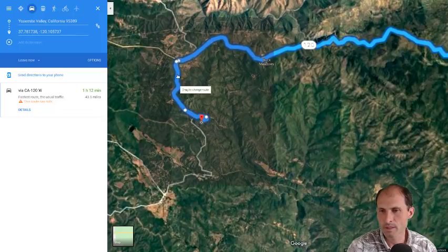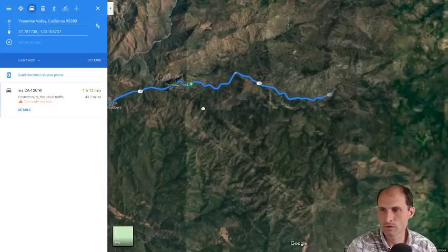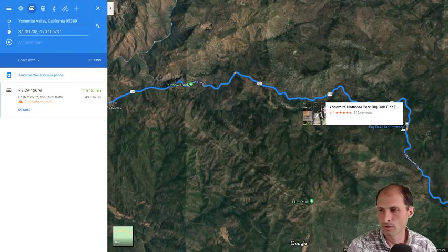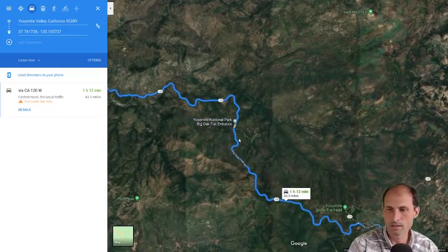You go from the property up to the 120, and you take the 120 to Buck Meadows. There's some nature stuff to see along the way, a weaving, windy little road. And partway there, you're going to Yosemite National Park. This is the Big Oak entrance. You get in there and you're in the park.